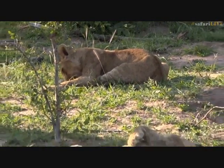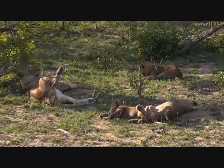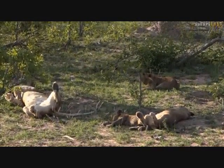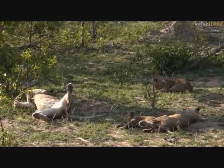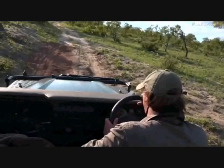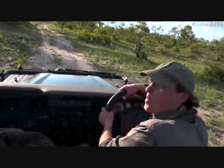Well, we're going to hang around for a little bit longer and see what these Nkuhumas get up to. But for the moment, they're just having a siesta. So while they do this, let's shoot back across to Brent. And well, I don't even know where Brent is. I'm still searching for that very elusive male leopard at the moment, Tingana.